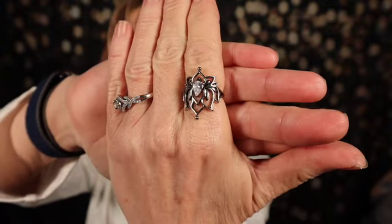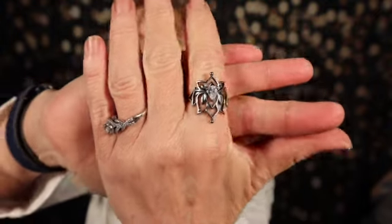Really pretty. Got a little stone in the center there. And almost looks, maybe it goes the other way. It almost looks like a lotus flower or something. That's really pretty. Like, I really like that. I wish it wasn't costumey, because that's something I'd wear all the time.